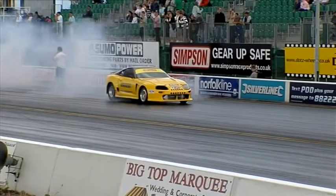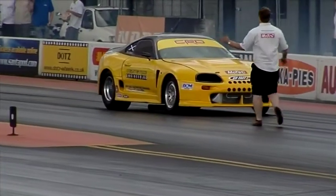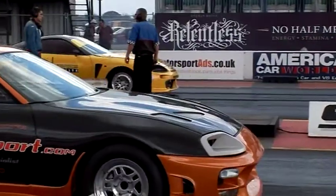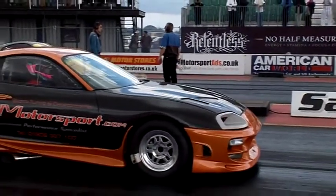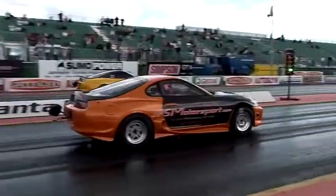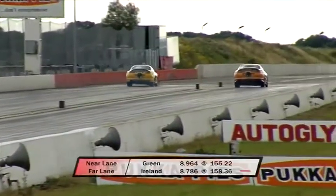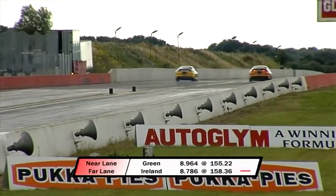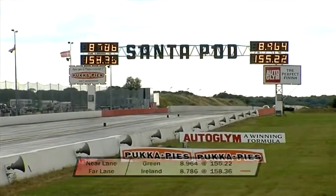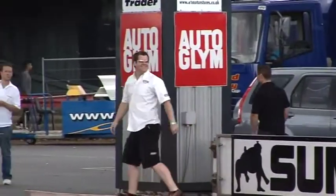Well, we up the pace after that dramatic incident. We're into Pro, and we've got the Supra battle. The Ireland, Leon Green. Leon was the first into the 8s, so desperate to get there. And it's his quick, look at that, side-by-side 8s. Absolutely amazing. And then 8.96, 155.